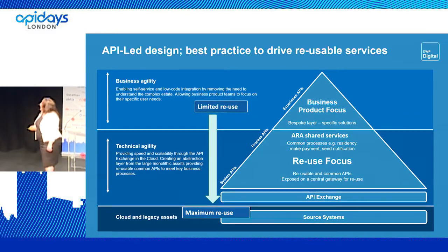So our API-led design, our best practice, we kind of have 3 layers in our API. Some of you may have seen this sort of pyramid before, and I think Luke Andrews had a diagram pretty similar to this earlier. We think about all of our source systems, whether that's a new microservice that you've built or your legacy system, a lot of where your core data is held, and how you can expose that at a granular level. That's where we get most reuse, because if we expose an API that does one thing, so it tells you an address, and you don't put any business rules or anything into that API, you get maximum reuse from that API. But then we come into what we call technical agility.